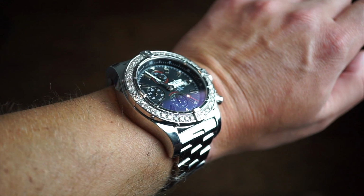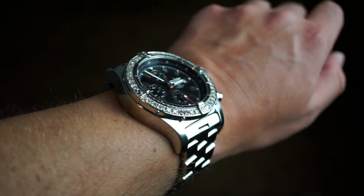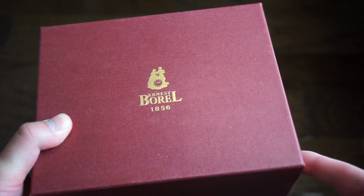On my wrist today is the Ernest Borel Sage diver. Yeah, pretty cool watch. Now the packaging is very, very nice. And for this price tag of $1,100 US, I would expect something like this.